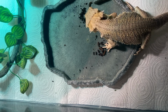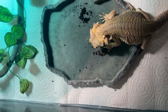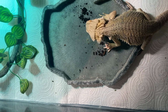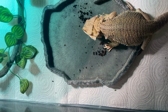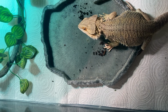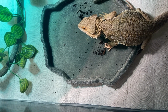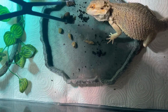And so he eats these black soldier fly larvae. And he also eats these. He loves these things. They're incredibly difficult to open. And he goes crazy for these. Whenever he was eating mealworms, he would go for these first. Oh, he knows. Hank. He knows.